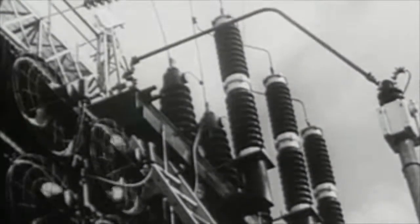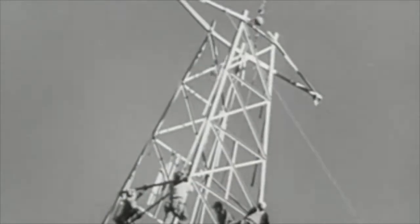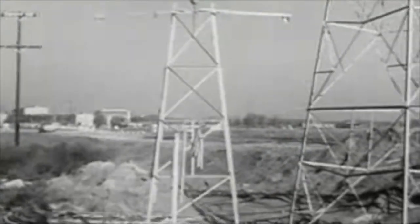It takes power, a lot of electric power. Enough power is used here to supply a city of 450,000 people. It meant building high-tension power lines.